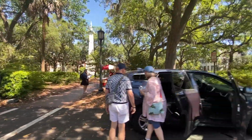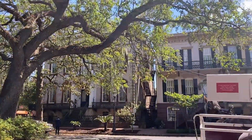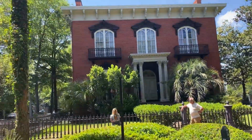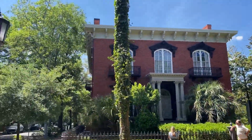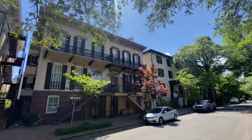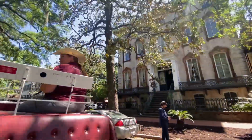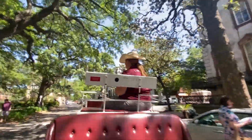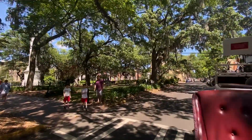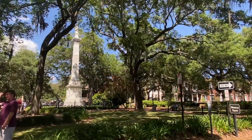It's pretty amazing. But before we get too far, here on the right of us is the Mercer Williams house. And that's the home that was made famous by the book Midnight in the Garden of Good and Evil. And a crime of passion occurred there in that house, and a young man was shot and killed. So a book was written about it, and it's really a true crime, comedy, drama, romance.